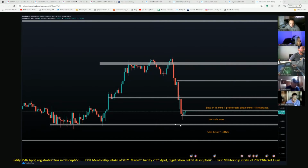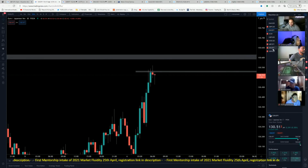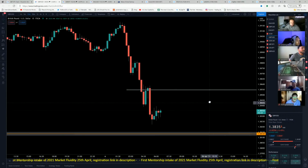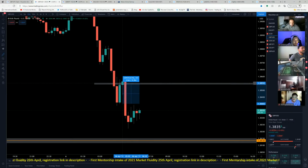No trade zone, sells below the 30. I agree with the support. Buys on 15 minute, 15 minute breaks the minor resistance. Yeah, I don't like those buys if we have this minor resistance on the 15-minute time frame, because then there's a rejection right over here. Maybe above this wick to the left-hand side, you could see price moving up above this price. What is it? 1.38400.